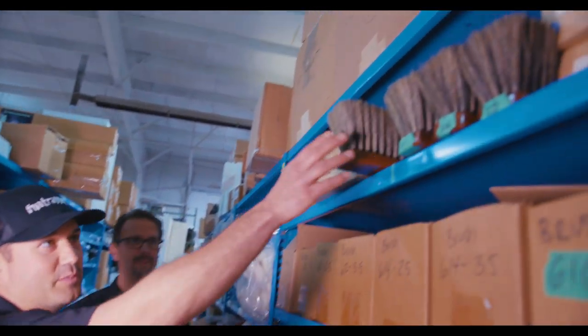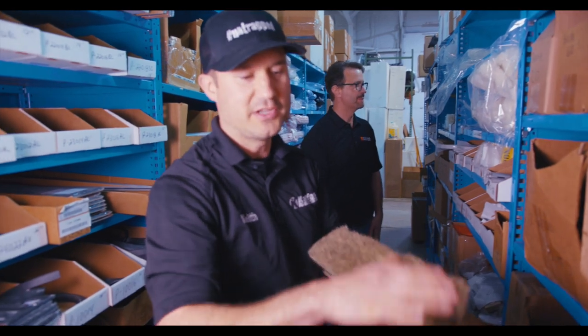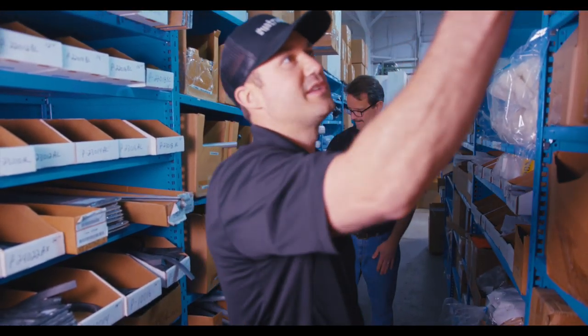That's what we use on the Waterfed pole. Like, we only use boar bristle because there's something about the way it contacts the window and the way it cleans. Like, I like it the best.